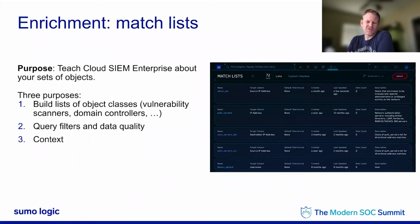And so in our rules, we can basically integrate these match lists so that we can match, for example, when a directory synchronization event occurs with a system that's not a domain controller. This, for example, could indicate a DC sync attack. We can use them for any sort of query filters, and we can also use them for data quality. So as we baseline our environment and find things that are behaving a certain way because they're a certain type of system, like a vuln scanner, a domain controller, or a DNS server, we basically add those to a list and we integrate those into our filters to tighten up the logic and increase the data quality.